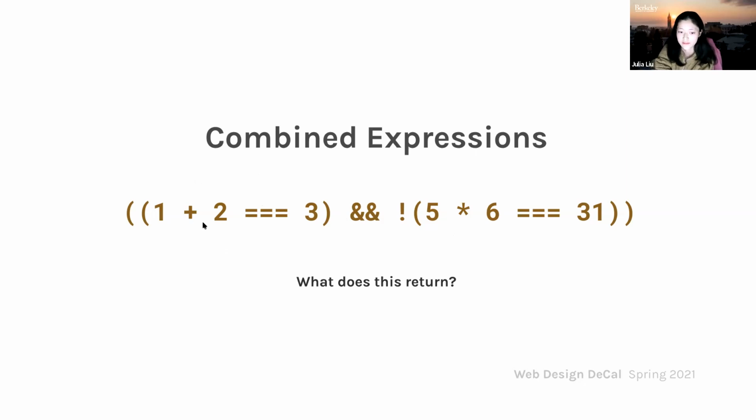The first one we have is 1 plus 2 equals 3. Obviously 1 plus 2 is 3, and 3 is equal to 3. So this first expression is true. The second expression is a little more complicated because it has a not symbol in front of it. But let's ignore that for now and look at the inner parentheses expression. We have 5 times 6 equals 31. 5 times 6 is equal to 30, and 30 is not equal to 31. So this inner parentheses expression would be false.